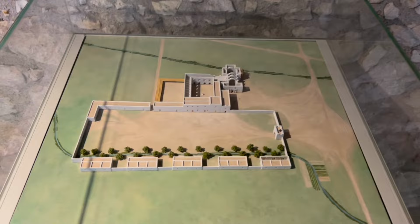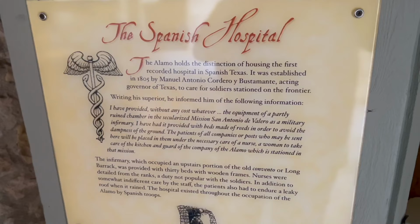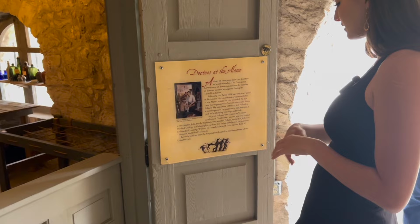Ta-da! The surgeons were Samuel Stivers and Amos Pollard. Sorry if I butchered your names. The departure of Stivers left Pollard as senior surgeon of the garrison in San Antonio. Records indicate that the hospital was located on the second floor of the long barrack.